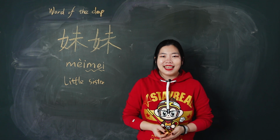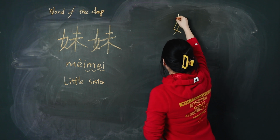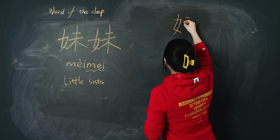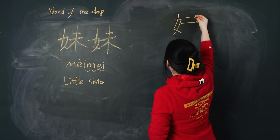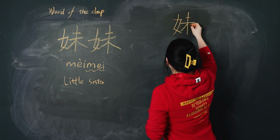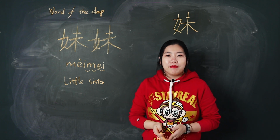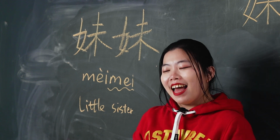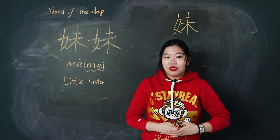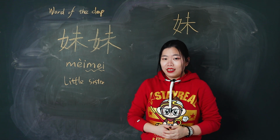我们一起写撇点撇横横横 Pay attention, the second 横 should be longer than the first one. 竖撇捺妹妹 Mèimei means little sister. Amy is my little sister. 艾米是我的妹妹。So, who is little sister or who has the little sister?